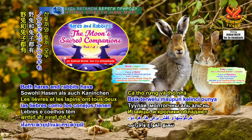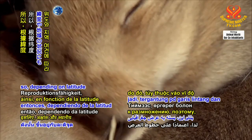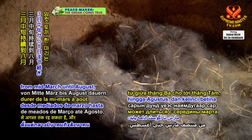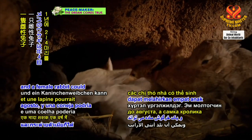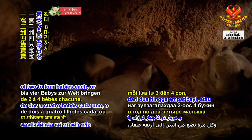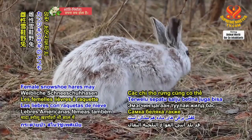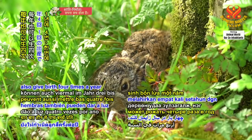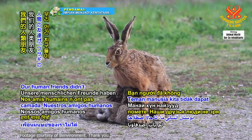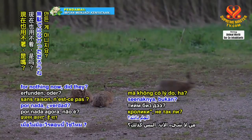Both hares and rabbits have a high capacity for reproduction, so depending on latitude and local conditions, the breeding season could last from mid-March until August, and a female rabbit could deliver 4 litters a year of 2 to 4 babies each, or even up to a maximum of 8. Female snowshoe hares may also give birth 4 times a year to 3 to 5 leverets per litter. Our human friends didn't come up with the term breeding like rabbits for nothing, now did they?